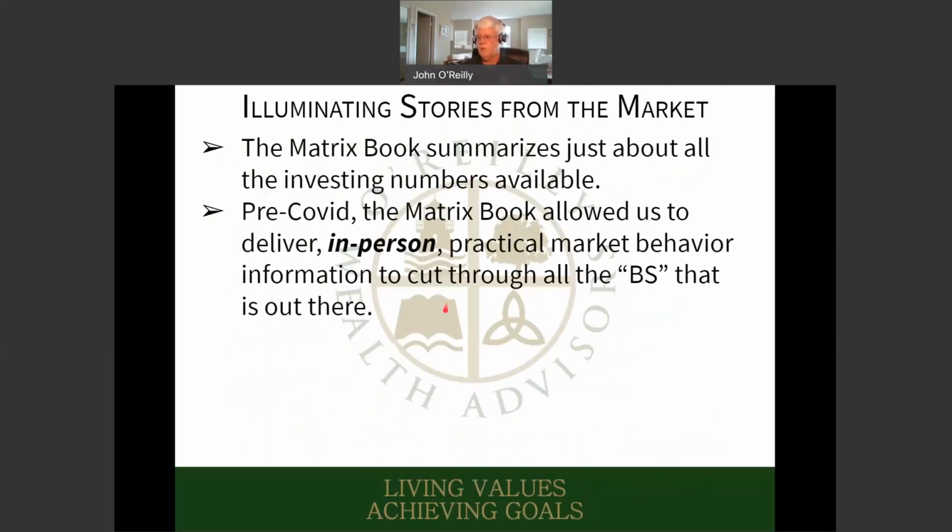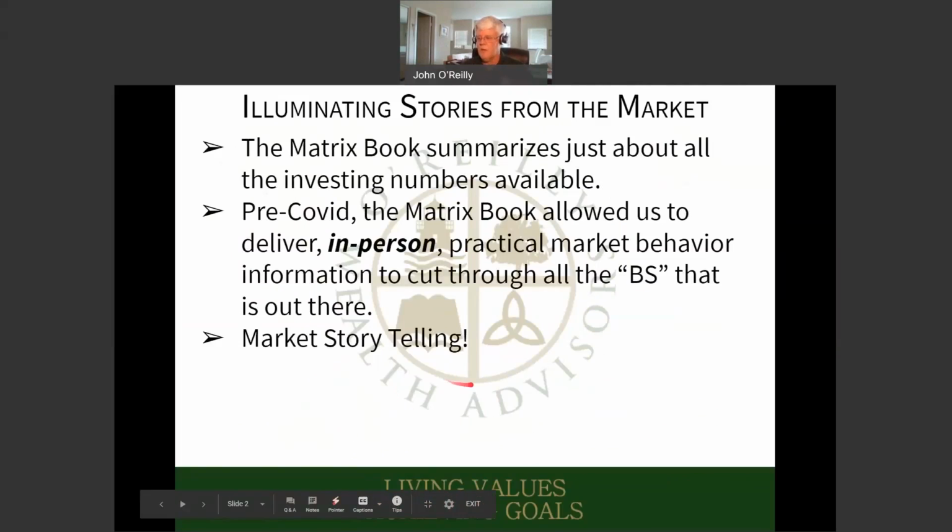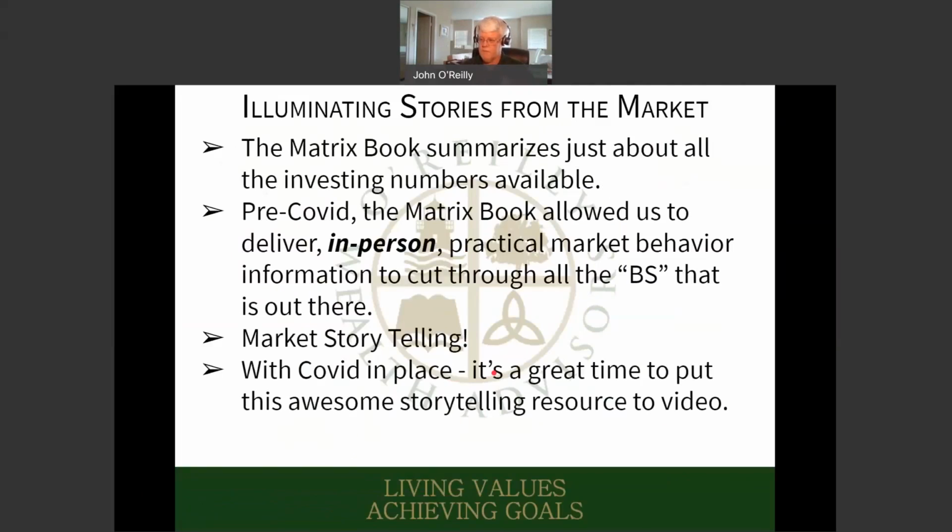And before COVID, we would be in person all the time, in front of people all the time, showing them this book because it just shows what really happens in the market and cuts through all the hot air out there that you hear about what happens in the market. We call it market storytelling. So with COVID in place, it's a great time to put this awesome storytelling resource to video.